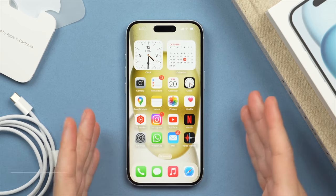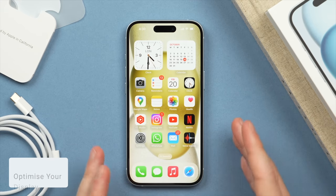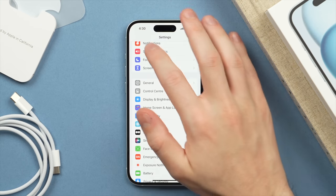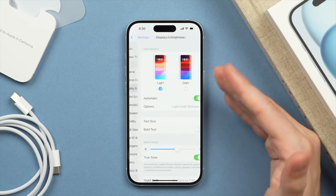The iPhone 15 has a truly excellent display, but there are some ways to make it even better and to really optimize and get the most out of it. So let's go through some of my top display settings here. So we're gonna go into the settings app and then scroll to where we find display and brightness.